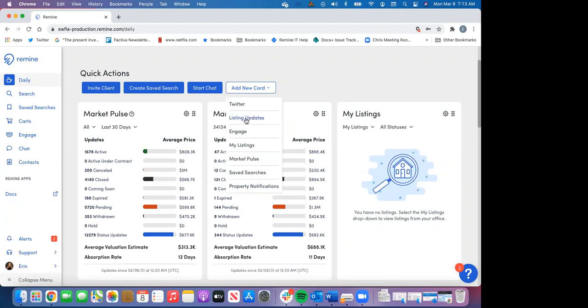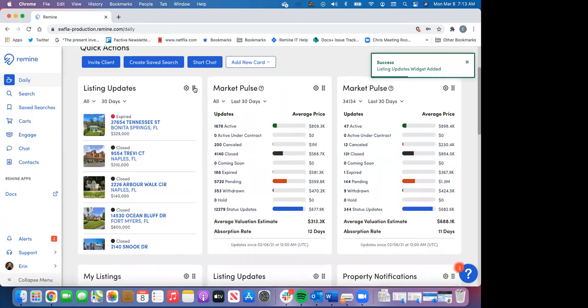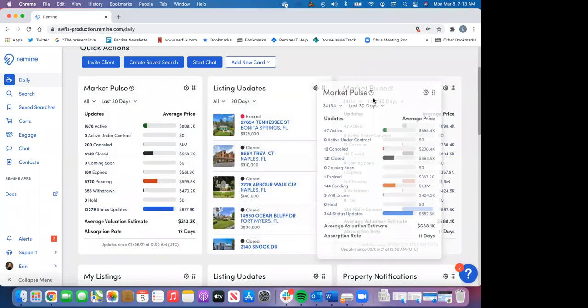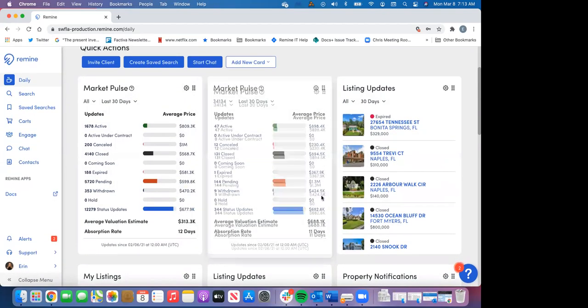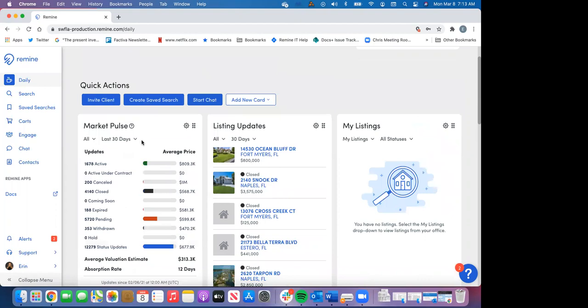I can click to add any of these cards. To move one, I'd grab the circles on the right-hand side to reorganize, dropping them down or up. The default placement for that first card will be in the upper left corner, but I can move it. I can delete or duplicate a card. So you might use duplicate most often with the market pulse, again, if you wanted to compare a zip code to that all up view. Clicking that gear icon, I can also remove the card altogether.